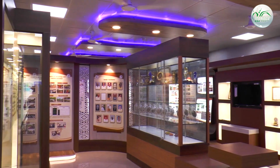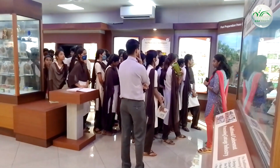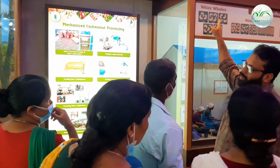The museum depicts the relevant information on cashew cultivation, agrotechnics, pest and disease management, nutrient and water management, post-harvest and value addition in an appealing manner.